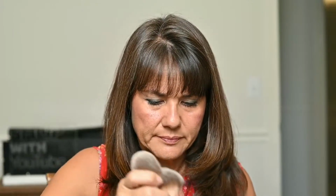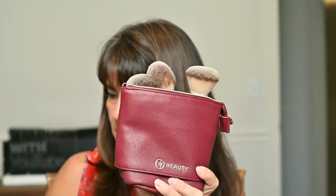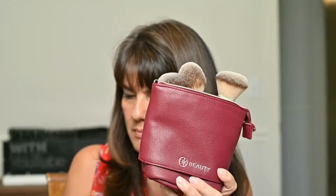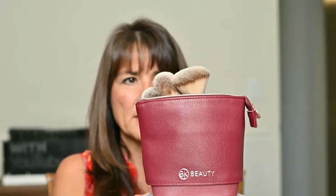And then when you get to your destination, empty everything out. And then you pull the top down. And look, you've got a brush holder. It'll stand up. Look how cute this is. So it'll stand up on your counter, and then your brushes aren't laying flat on whatever counter that you're at. So anyways, I thought that was so cute.